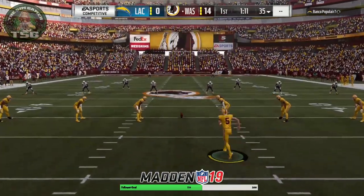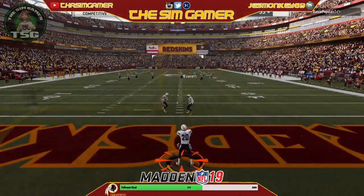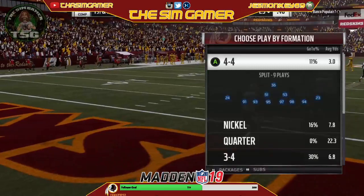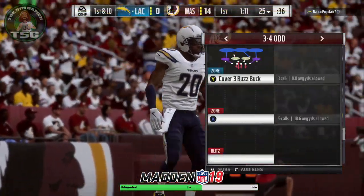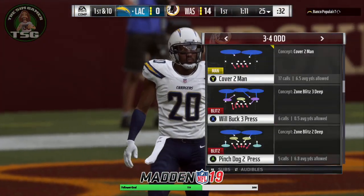Here's the Redskins now as their kick unit will send this one away. And a fair catch signaled for and taken successfully. Here comes the Chargers offense now back out onto the field. Already down 2 touchdowns here in the first half. This becomes a pretty important drive, doesn't it?